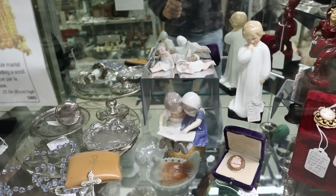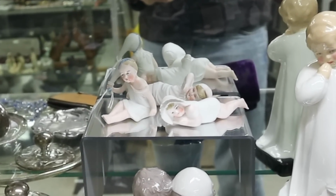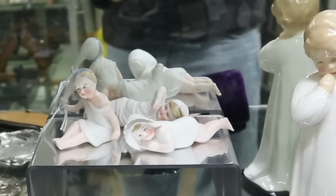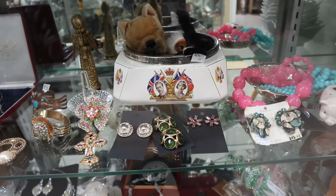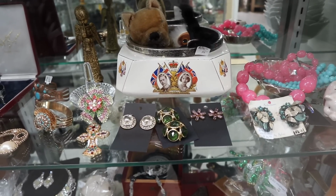And then there's these 3 little bathers. They are German bisque from about 1910 in the center there. Very sweet. This centerpiece bowl with the silver rim is for the 1937 coronation of Queen Elizabeth's father.